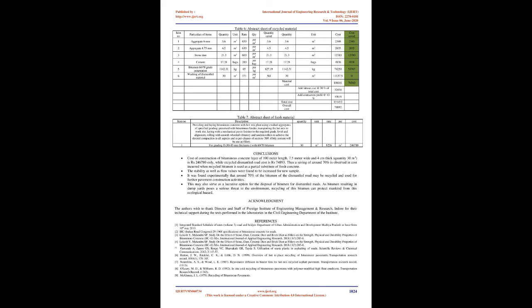The specific gravity of the total blended mineral was calculated after determining the specific gravities of different aggregates used in the mix. Providing and laying bituminous concrete with hot mix plant using crushed aggregates of specified grading, premixed with bituminous binder, transporting the hot mix to worksite, laying with a mechanical paver finisher to the required grade, level, and alignment, rolling with smooth-wheeled vibratory and tandem rollers to achieve the desired compaction in all aspects and as per clauses of Section 509. Only cement will be used as filler.